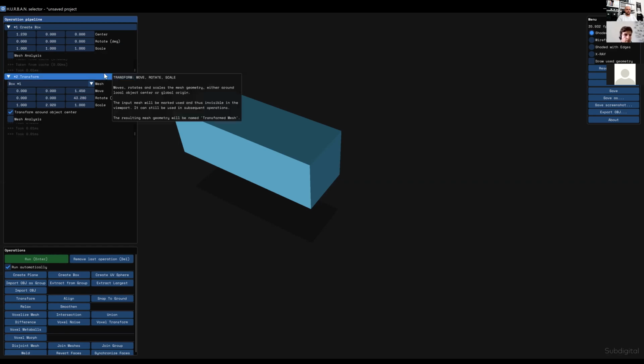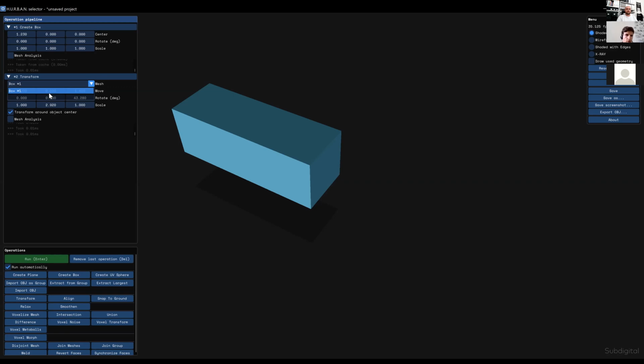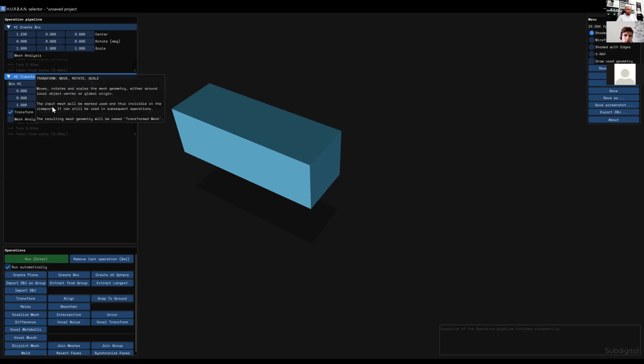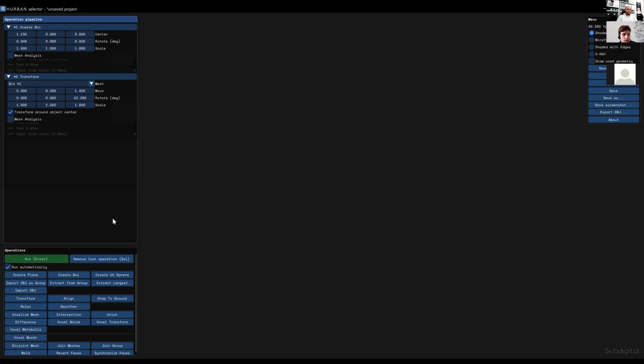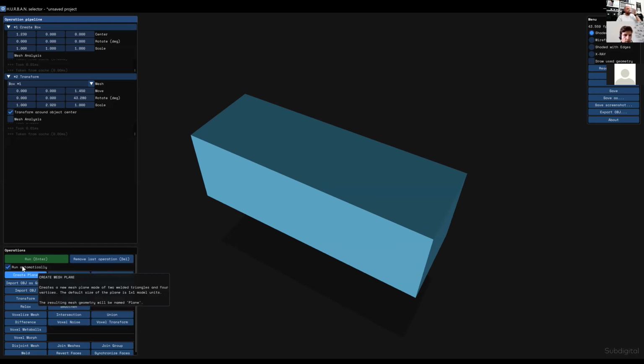But in here with the transform operation, for instance, we choose the parameter, like what is the input that we want to transform. And in here, so far we only have the box, so it is available here for selection. It was automatically selected when I was clicking the transform. A rather important thing is that there's this checkbox here that automatically synchronizes the definition on the left hand side and what's in the viewport. But that's actually not what needs to happen all the time.